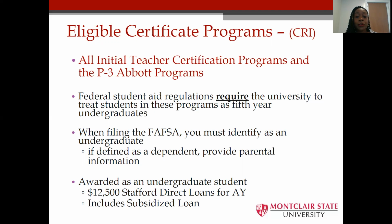The benefit of being viewed as an undergraduate student is that you are awarded as an undergraduate student. So you are awarded a $12,500 Stafford direct loan for the academic year towards your certification program, and it does include a subsidized loan. What that means is instead of an unsubsidized loan, which does accrue interest while you are currently enrolled, you'll be offered a subsidized loan that does not accrue interest. So while you're in school, that loan is not growing because it is a subsidized loan. And it depends on what you are offered for a subsidized loan.